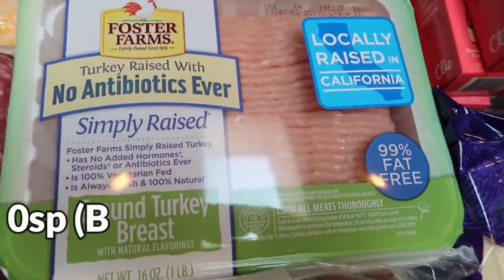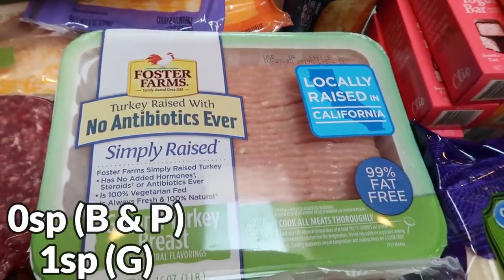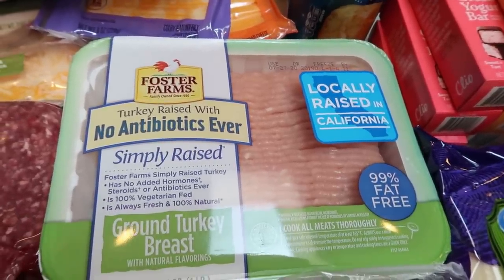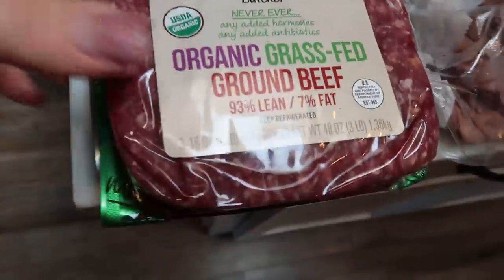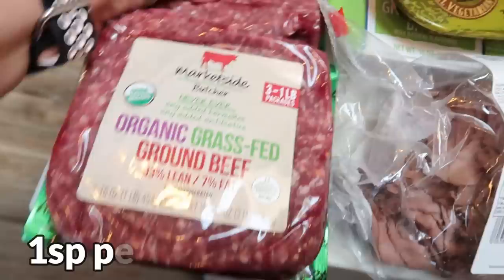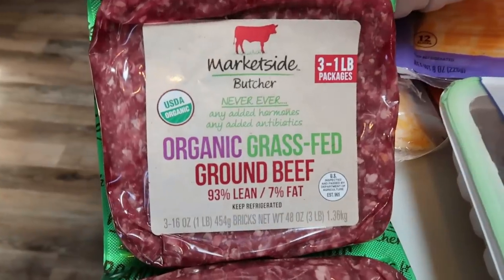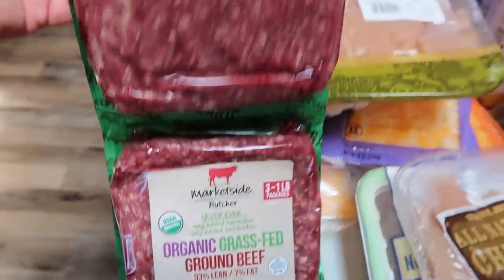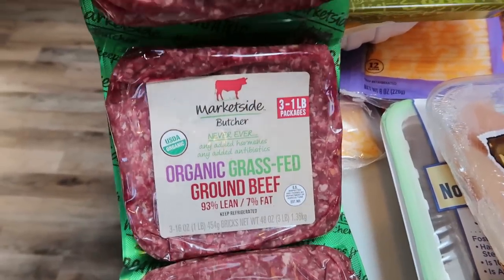And then from Walmart, as always, just another pack of the 99% extra lean ground turkey. Such a great price. I just like to have this on hand in the freezer. And then I also picked up the 3-pack, which is such a great deal, of the grass-fed, grass-finished ground beef from Walmart. So this is the 93/7. It's $18 for 3 pounds, which is really, really good for grass-fed, grass-finished. So I picked that up.